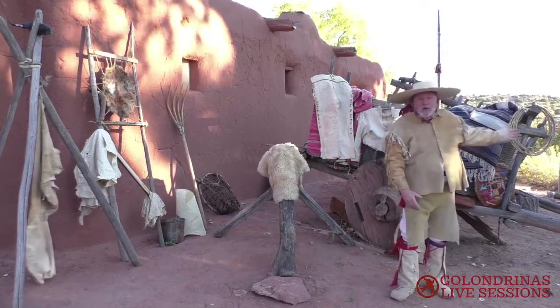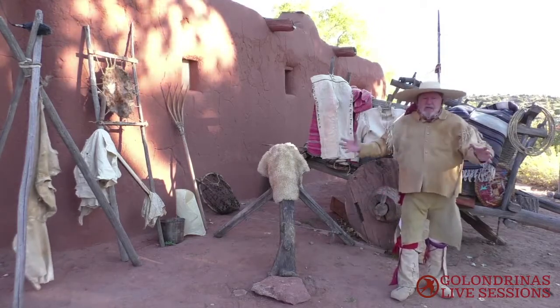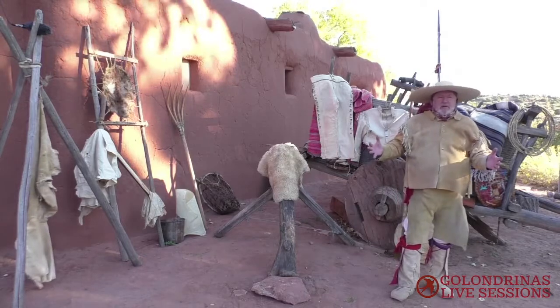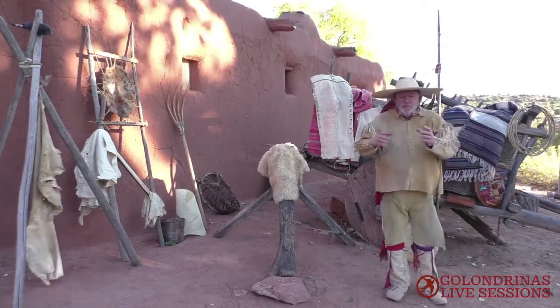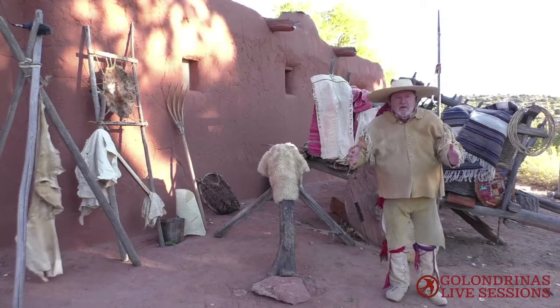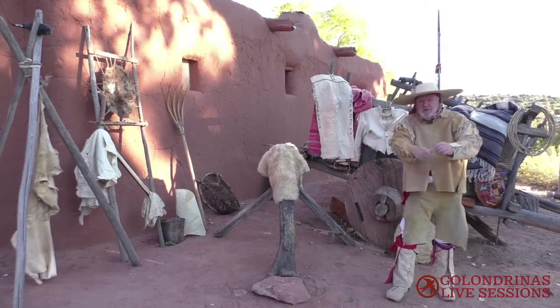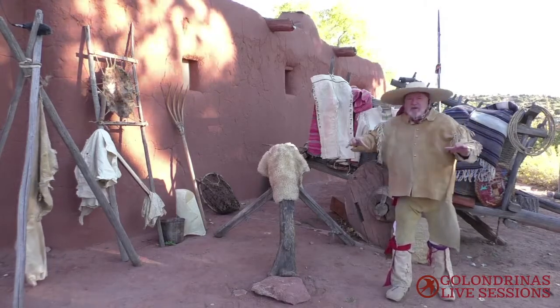Then the people would come up from behind them. They would skin the buffalo and take the hide and save it. They would cut off the tongue and put it in a barrel of salt to save it. And most importantly, they would slice the meat off of the buffalo very thin.